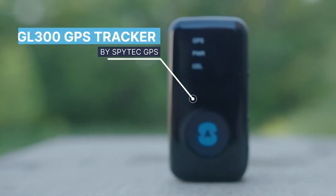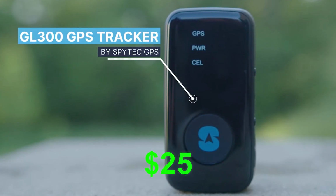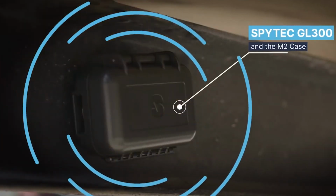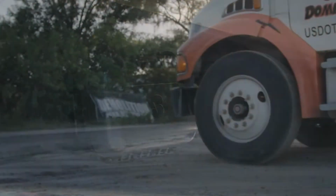Trackers like the Spytech GL300 or Landair C54 cost around $25. They're easy to hide under a seat. No wiring needed. Police recover 9 out of 10 stolen cars with trackers. Without one, your odds drop to 4 out of 10. Some GPS trackers even offer engine shutoff.